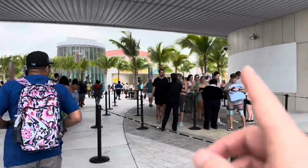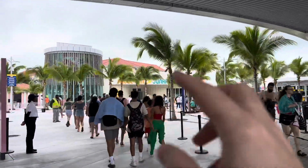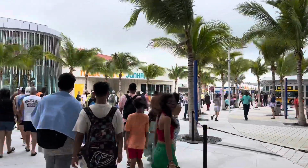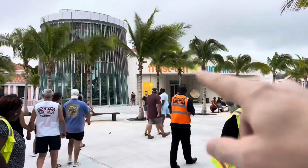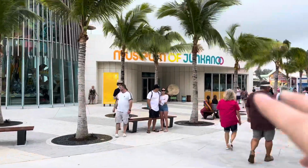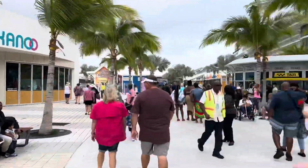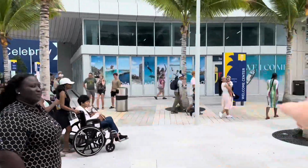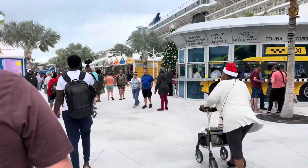Okay, so when we walk around here, I'm going to show you the port area. Then I'm actually going to show you a little bit of the town and the straw market, the world famous straw market. As you walk through here, there is a little museum. I think that's $11, $12 a person to go through. It is a little guided tour, and that's the Museum of Junkanoo. And then you have a taxi right here, and of course the tours and excursion signs right outside if you're meeting for different excursions. But these are the things I want to show you here.